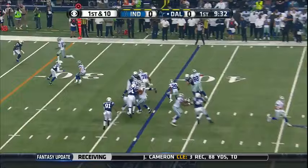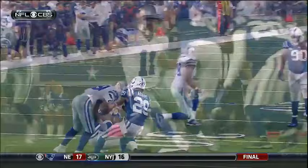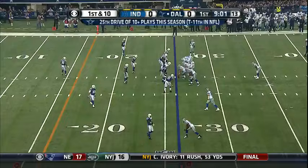There's Murray finally getting a little running room, and he's got 10 running behind Jeremy Parnell for 11. It's such a tough running game to defend. They go sideways, and if you over-pursue that time, it looks like DeQuell Jackson's a little out of position. He gets blocked, and DeMarco Murray, you know, if he has 100 decisions to make in the run game, about 99 out of those 100, he makes the right decision. 5 first downs on this opening drive of the game, already picked up by the Cowboys.